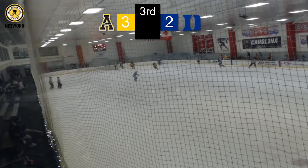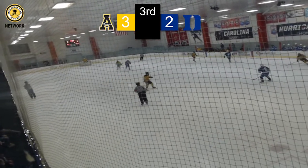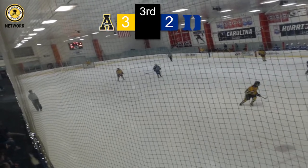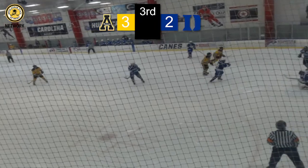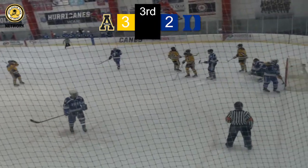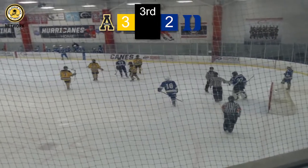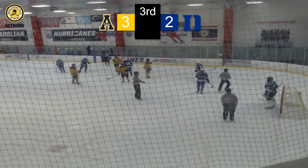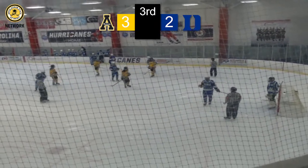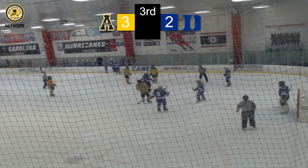Presley. They'll find Henley. Henley will work up ice. He'll drop this for Miller. Miller, back on his forehand, gets it to Casper. He shoots, swallowed up. Good look there in the high slot for Sam Casper. Still 1 minute and 4 seconds left of 4-on-4 action. 3:13 left in the game.